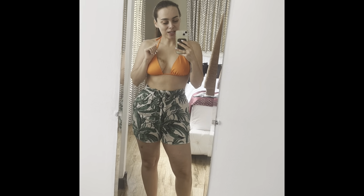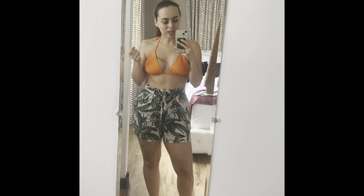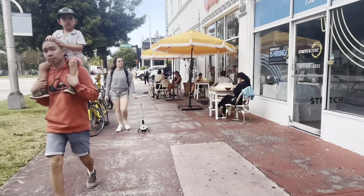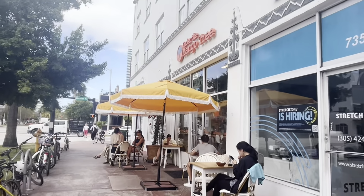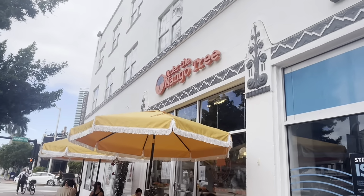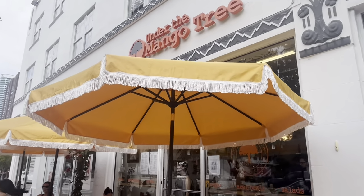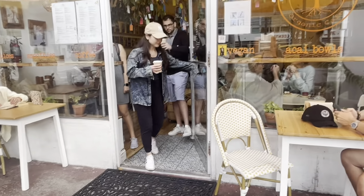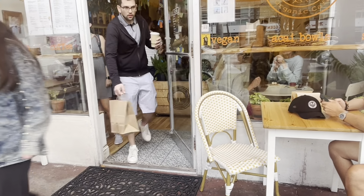Going off to the beach today, super excited. Yesterday was a little windy, so it wasn't the best, so we went for a walk. But today is going to be all beach, and I need to get me my acai bowl, so that's what we're gonna do. Yeah, under the mango tree. Oh, it's so cute looking. Very packed. This is so pretty.